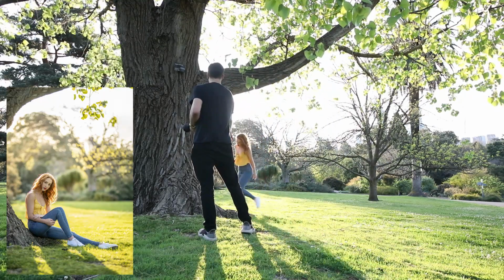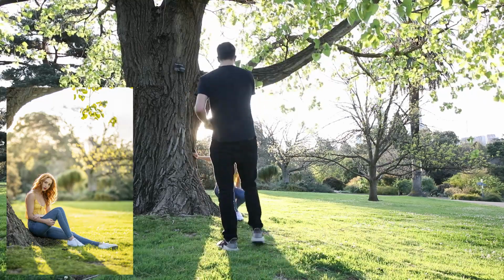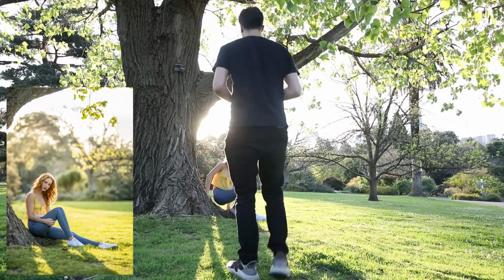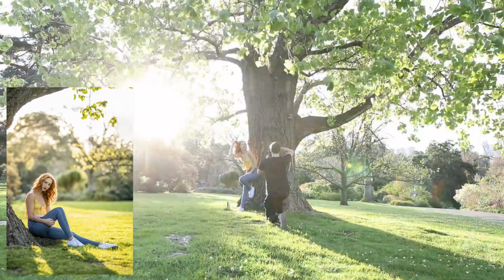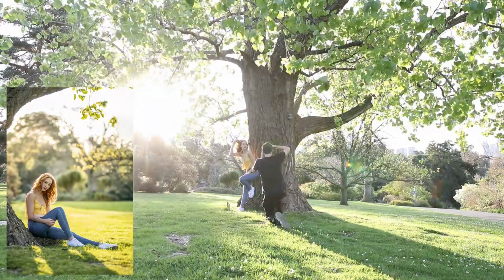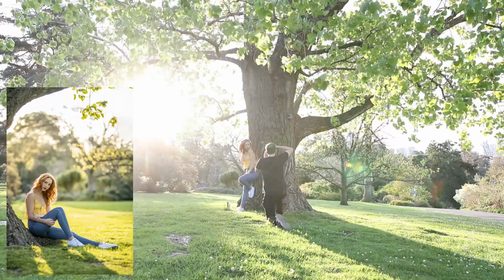You have to be quick on your feet and you have to take a lot of photos really quickly, and they're probably not going to be perfect. And it kind of gives you a different sense of how to do a photo shoot and keeps you on your toes and makes you look a little bit closer and be a little bit more engaged in your photo shoot.